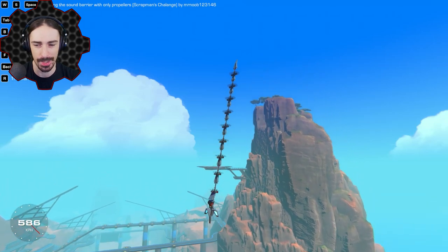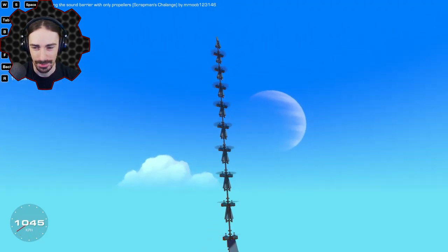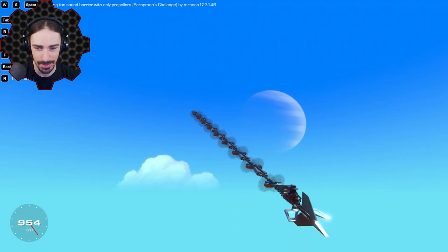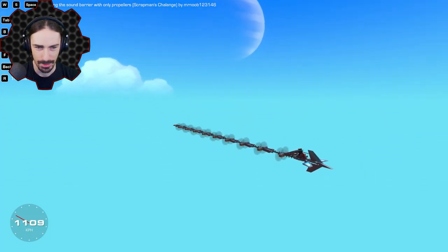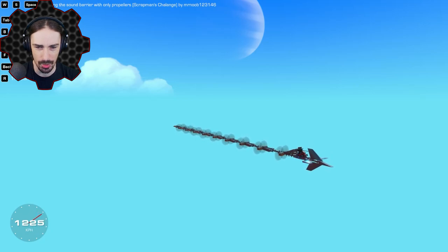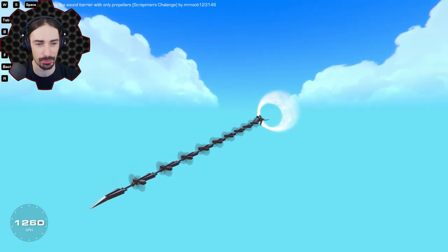All right, so here we are going straight up, and whoa, look at our straight up vertical speed. We're already, well, can I break the sound barrier going vertical with this thing? This is crazy. We're already over 1,000. All right, now we're going horizontal. There we are. Can we do it without using gravity? We're like almost there. I'm trying to stay horizontal. We're going, oh, there we go. We officially broke the sound barrier.